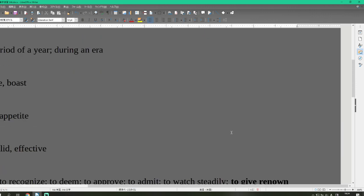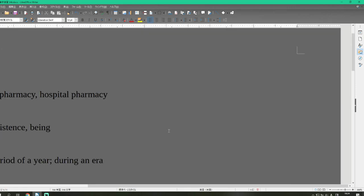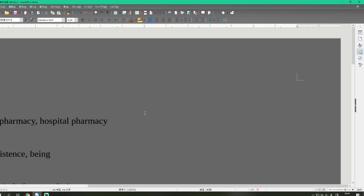Let's go back to the top, make sure we have all of these down at least for right now. Go back and review them another day. A pharmacy, a hospital pharmacy is a yakkyoku. A pharmacy or drugstore. Yakkyoku, kyoku on the right side, office. Your existence or being is your sonzai. Son on the left side for feeling, and zai on the right side for existence.